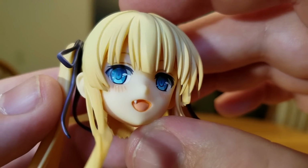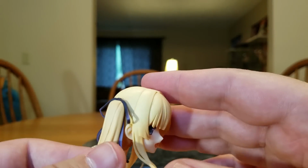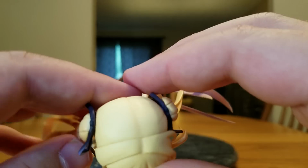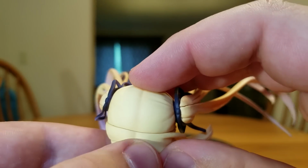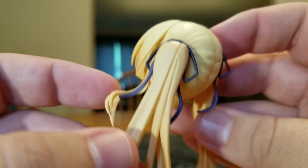We've got Eriri's face. So she's got her trademark moe fang. She is blushing a little bit. She's got nice blue eyes and nice hair. Got a couple side locks coming down. She's got some nice ears. She's got the part line on the center of the hair, and the typical seam line for the fringe and the head. The back of the head, part line, and you can see all the strands being pulled up together.